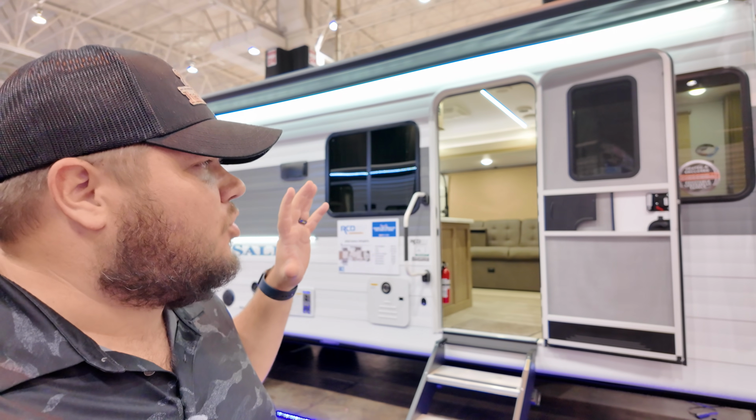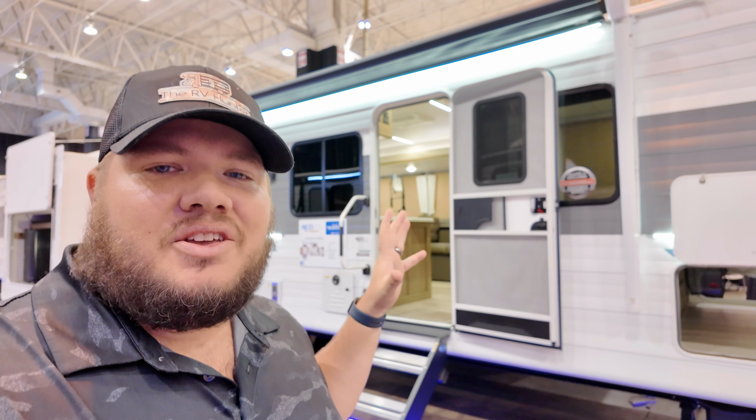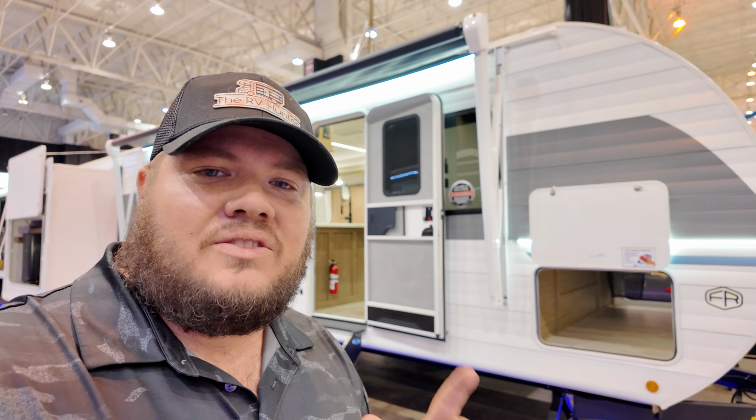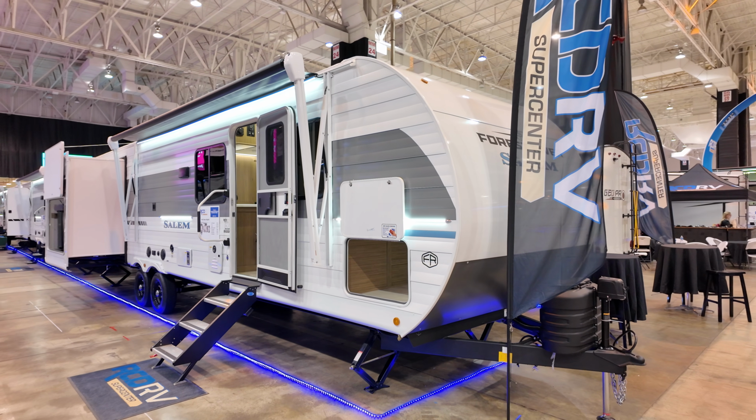Today I'm down at the Cleveland RV show and I'm going to tour one of the most popular RVs in the entire industry. This is the 2025 Salem 31KQBTS. And if you're not familiar with this floor plan, it is one that you are going to want to familiarize yourself with if you are somebody that has a family or just needs a lot of extra space for sleeping.